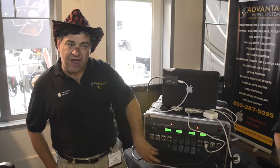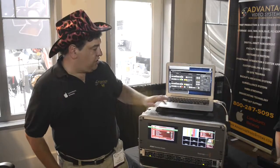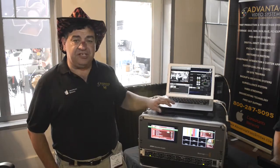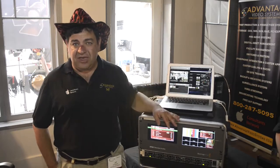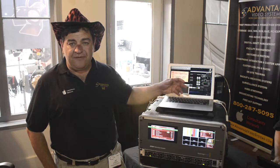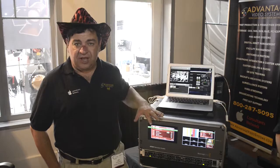It goes out the program out into the Blackmagic UltraStudio recorder and out Thunderbolt into this MacBook Air, where you can then go to your Wirecast and stream it out live, as well as use the Episode program to encode it into any format you want. And you can stream it out to multiple sites, multiple resolutions, and record it live onto any site you want, as well as record it onto the computer.